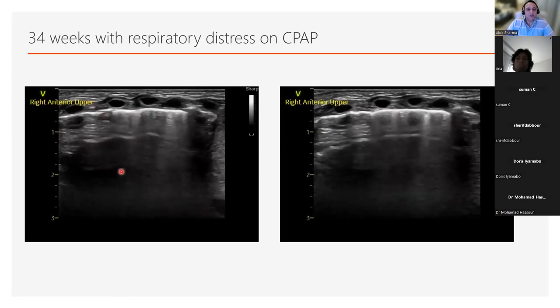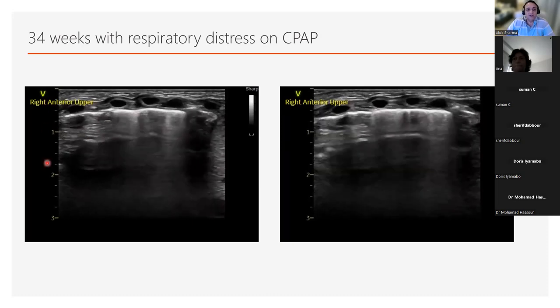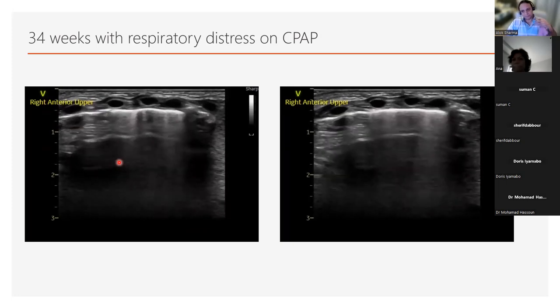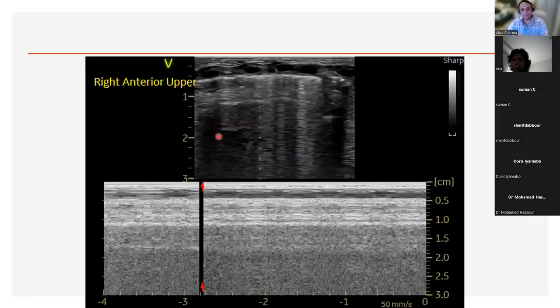And so clearly this is Dr. Sharma in his young days when he was not so good with scanning, and he probably still is learning, but he's not demonstrated very nice A lines. So there's a little bit of confusion. So what would you like to do next? M mode. Okay, so let's do M mode.